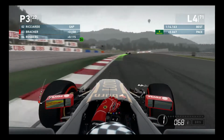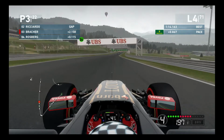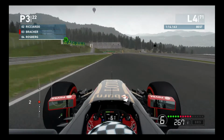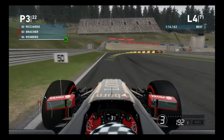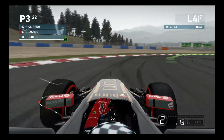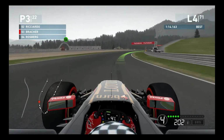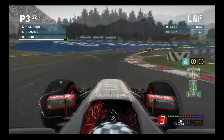Skipping ahead to lap 4, we've actually managed to close the gap a bit on Ricciardo, who's not going all that fast at the moment here, leading me to believe that he may be on a different pit strategy than we are. Rosberg having a quick look down the inside, we close the door. So at this point, we're actually catching Ricciardo by about half a second per lap, and it'll be interesting to see if we get the chance of passing him once we get within DRS range.